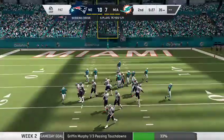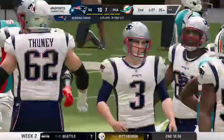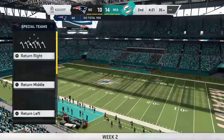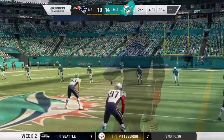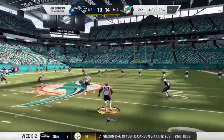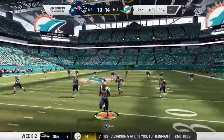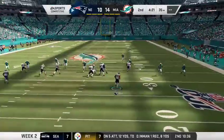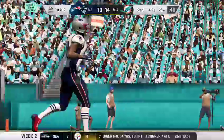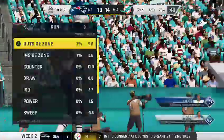Extra point good by Gostkowski. And the lead is now 10-7. Set now to kick this one away, and off it goes. Let's go, let's go, let's go, guys. That'll be taken in the end zone. And no run back here. This will be a touchback, and it comes out to the 25-yard line.